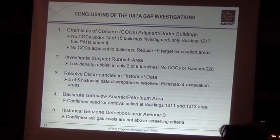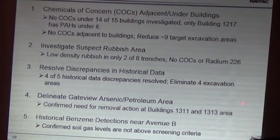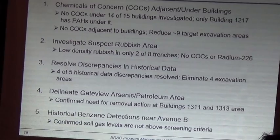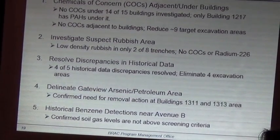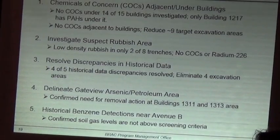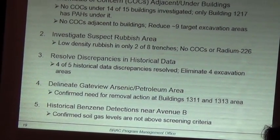For the rubbish area, again, it was just low density rubbish and only 2 of the 8. There were no chemicals, no radium in any of the trenches. For the data discrepancies we had, 4 of the 5 of them turned out that they were all non-detects. So there's just 1 location where we actually have to do an excavation. That's that dioxin in that open field.